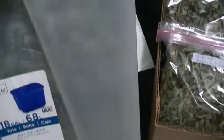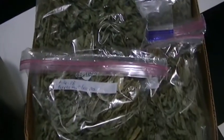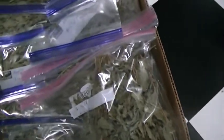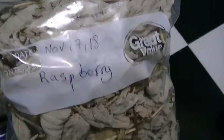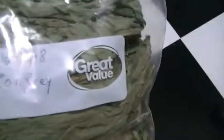So I have 18 gallons full of herbs. So I don't buy tea. I just go with what I have in my garden. I even have raspberry leaves here from 2018. We grow raspberry in the garden. I have comfrey here.